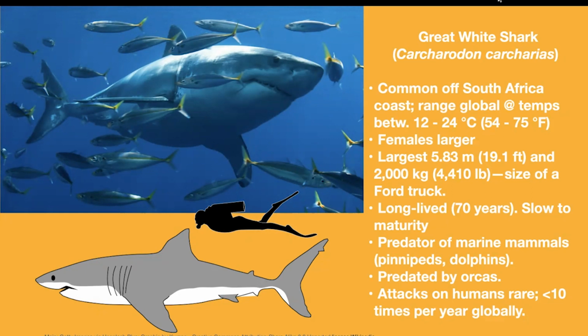These are common creatures, the great white shark, off South Africa, and their range is global at temperatures between 54 to 75 degrees Fahrenheit. In this genus, females are larger than the males, and they get huge. Think of the size of a full-size Ford truck, about 4,000 pounds or so, and maybe 19 feet long. Really quite big, and they live a long time and are slow to maturity. Similar to humans, they don't start reproducing until their teens or later. And they prey on pinnipeds, marine mammals, dolphins, and the only predator that can tackle them is the orca.